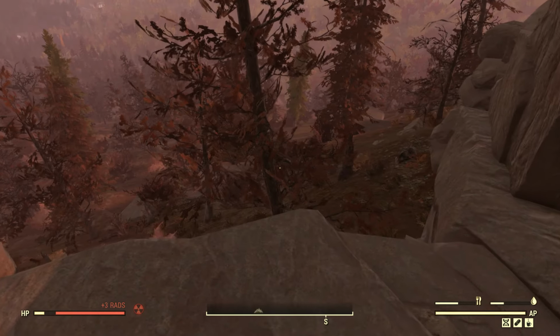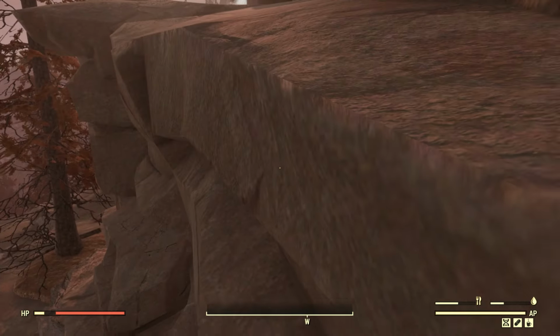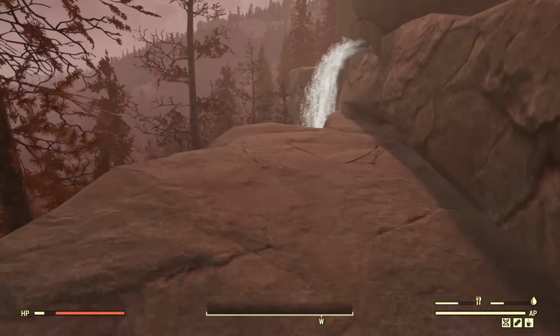There's also another waterfall this way, right at this area. I'll show you where I'm located at exactly on the map here in a second. But yeah, here's another waterfall area.